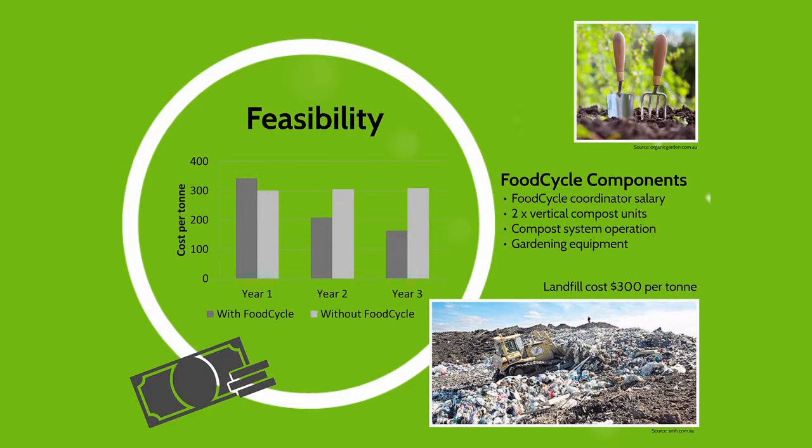The cost of sending waste to landfill within the Sydney area is approximately $300 per tonne. A precinct the size of our food cycle example will spend $1.4 million annually on waste disposal. Therefore, with local council buy-in to our solution and subsequently reducing the waste charges for residents, with 47% of all waste now treated on site, we can save $700,000 in landfill costs.